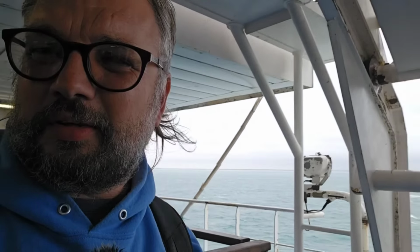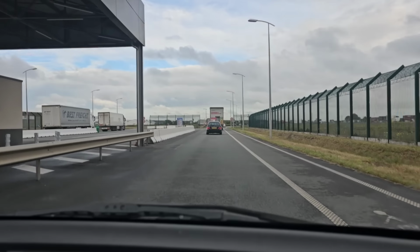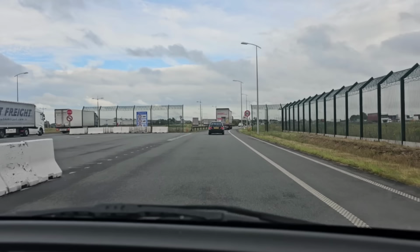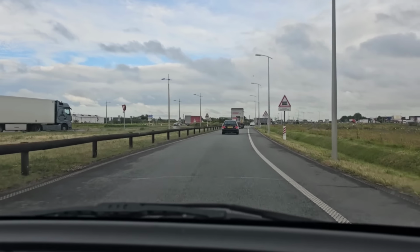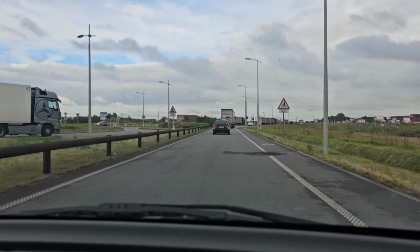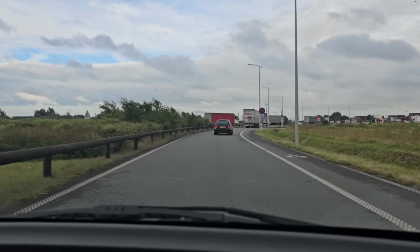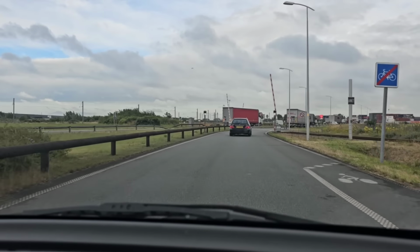Can we go now? Board. Well, there we go. We are leaving the ferry port. The Canary has landed. Oh, sorry, doing my window up, it's a bit noisy. I might have to grease these window runners. The windows are not keen on going up and down. That's going to make tolls fun.